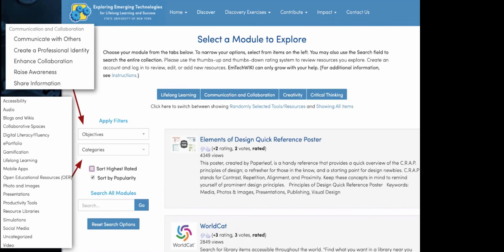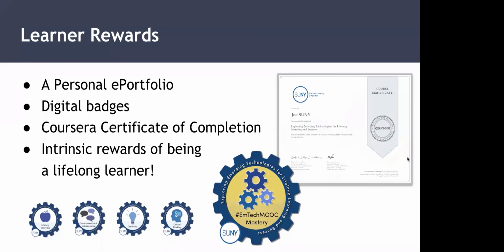So the website, we also have sections on there. In the Discovery Exercises menu, there are additional videos talking about the Web 2.0 categories. Under Contribute is where, if you have a tool or a resource that is not yet in our system and you wish to add it, you can go to the Contribute menu and there are instructions there. Impact will also show you some of the past presentations and some of the scholarly articles and presentations that we've done in the past as a team for EmTech.